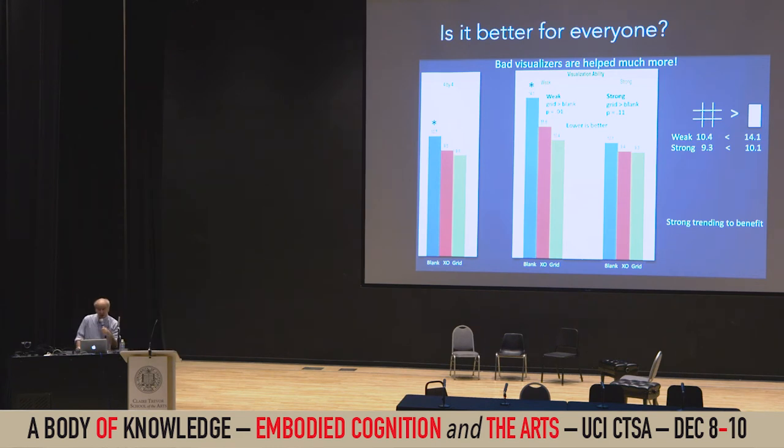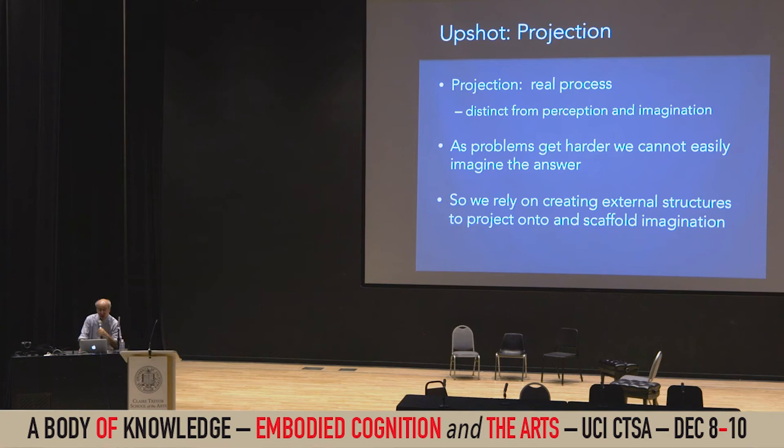And just as you would expect, the weaker your visualization system, the less hard the problem has to be in order to benefit from good external structure. So the upshot with respect to projection: it's a real process. It's distinct from perception and imagination. As problems get harder, when it's hard to imagine the answer, we rely on creating external structures to project onto and to scaffold our imagination.